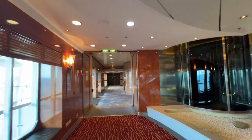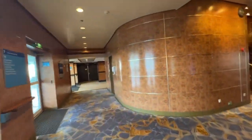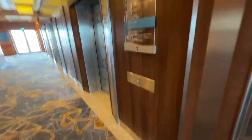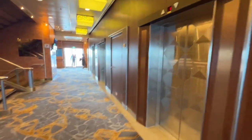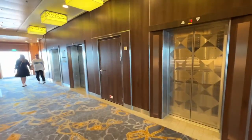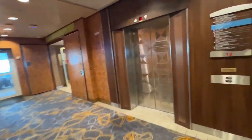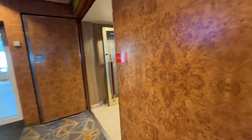All right, so now we're gonna go up to the 12th floor. That's where the restaurant is. And this is like the main thing that I wanted to show on this video. So we'll see up there. There's 4 elevators. All right, we are on floor 12. We're gonna check out the Garden Cafe and kind of show the food, and I'll explain after.